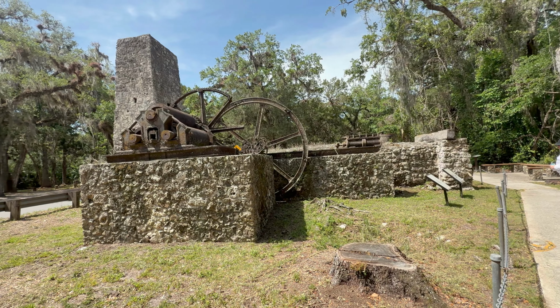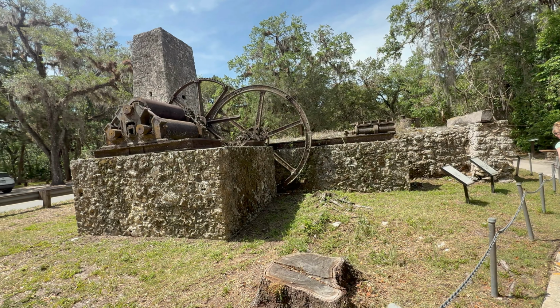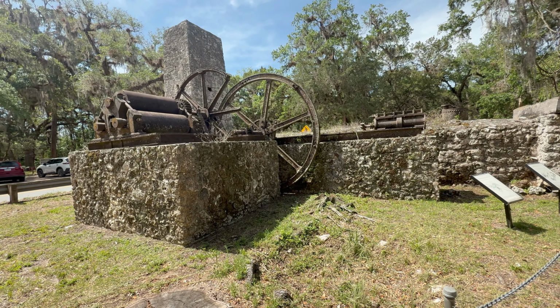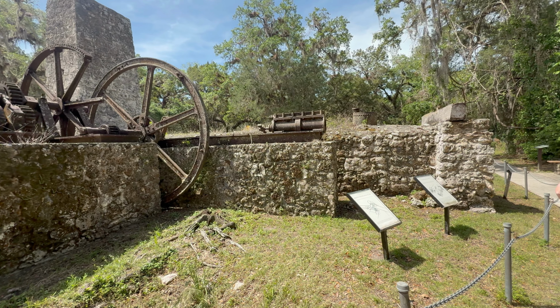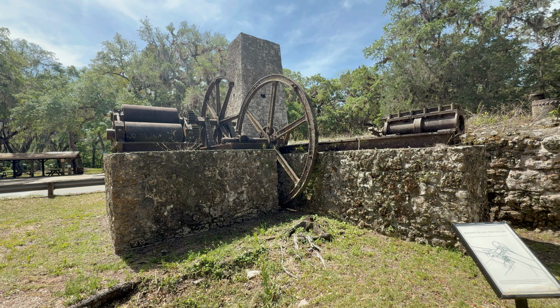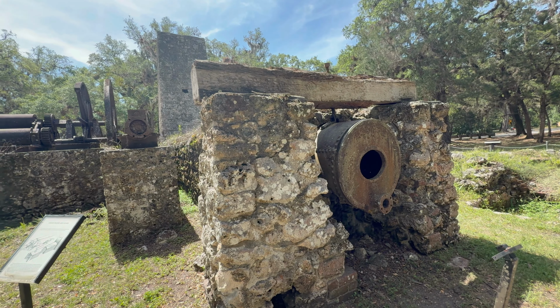In 1851, David Yulee bought the 5,000 acres of wetlands here and had the swamp drained. Then he had the sugar mill built, and sugarcane was planted. He set up his home on Tiger Tail Island, which is just a few miles away from here. Although his father was an abolitionist, David had over 1,000 people enslaved working on this plantation. The business thrived here, and it was in operation from 1851 to 1864.